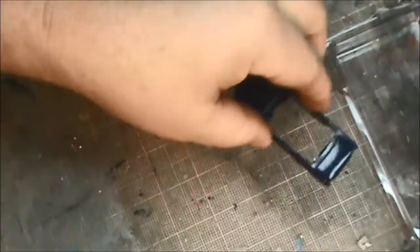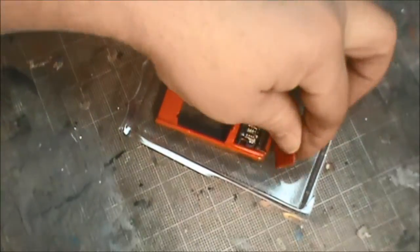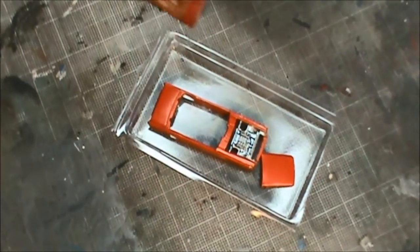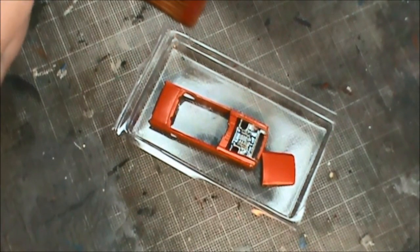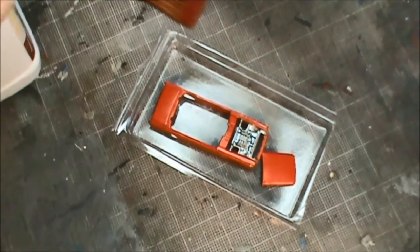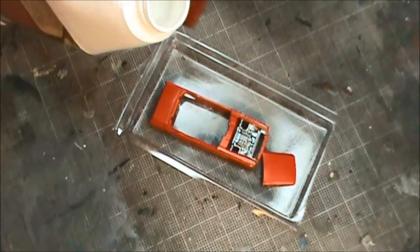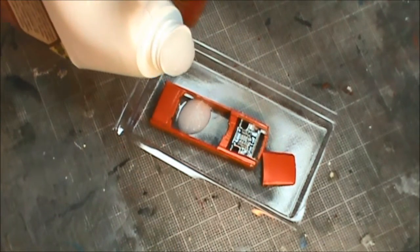What I'm going to do is take the body of one, at least for now. We're going to throw it in here. We're going to use an old brush, and we're going to put the stripper on it and see what happens. I don't know how this is going to come out. That was gloppy.